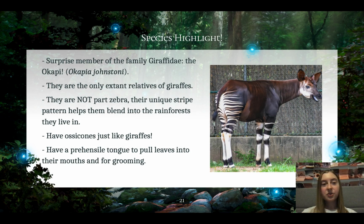Alright, so the first species highlight in the family Giraffidae is kind of the odd one out, but it's the okapi, scientific name Okapia johnstoni, and they are the only living extant relatives of giraffes and one of two species, I guess, in this entire family. One misconception about okapis is that they are closely related to zebras somehow, but they are not. Their unique stripe pattern on their backside that you can see there is just an adaptation to help them blend into their environment, which they are rainforest dwellers.